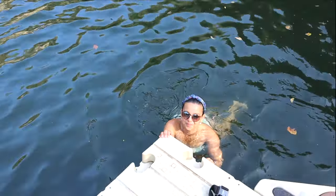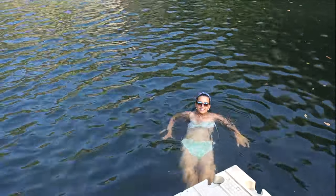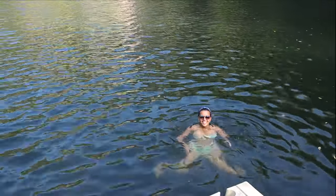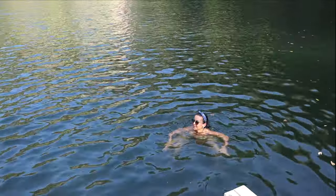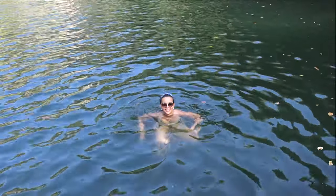Are you enjoying your cenote? Welcome to the Aimara cenote. It's so hard to float. Oh, but I mean, it doesn't feel like real life, right?